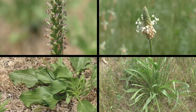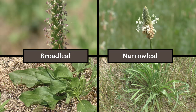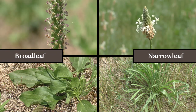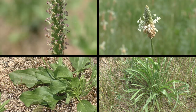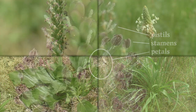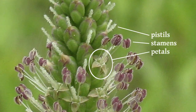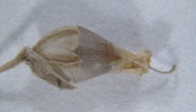Michigan has 9 species of plantains, but the notes here apply only to broadleaf and narrowleaf plantain, which are the 2 most common species in the state. And to help you recognize those species, look for small plants with clusters of basal leaves and a bunch of flower stalks arising from those clusters. Individual flowers will have 4 sepals, 4 petals, and 4 stamens, and they'll eventually develop into plump little capsules that dry out and split open around their equators.